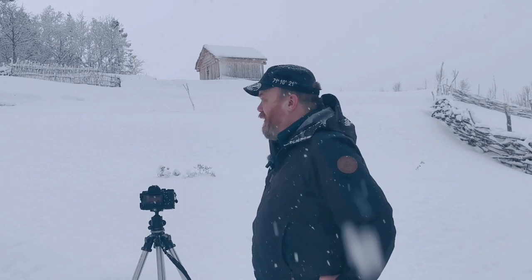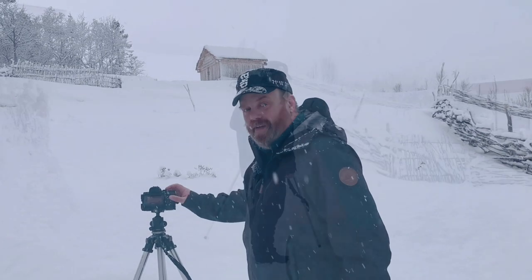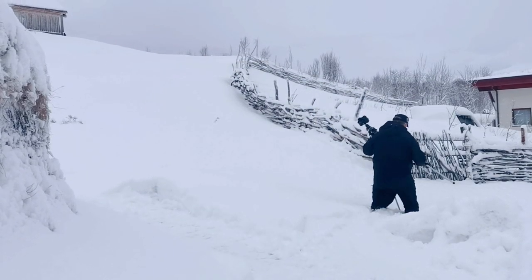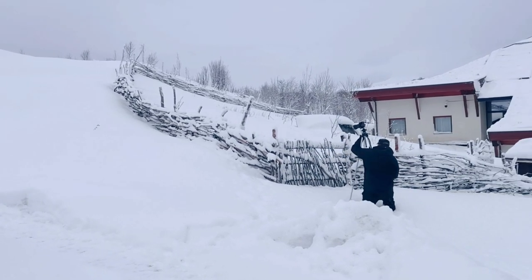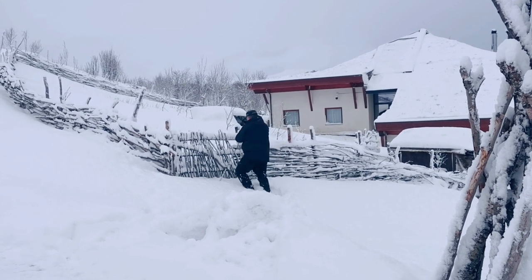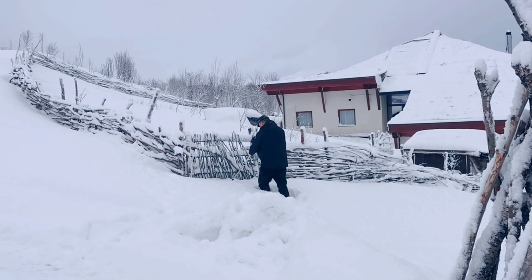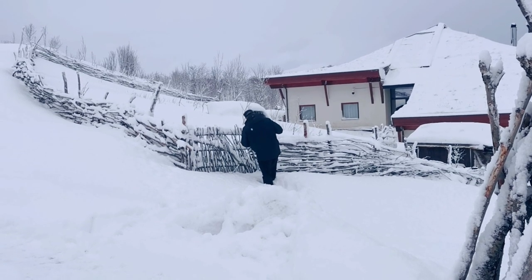So we're trying to get some pictures. It's snowing. It should be good. Whoa! Yeah, the joys of winter in Arctic Norway. Did I mention fuffery?